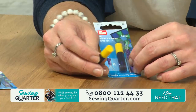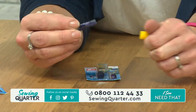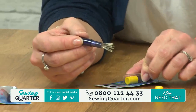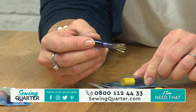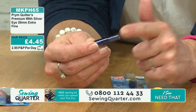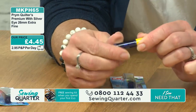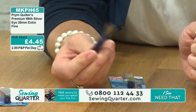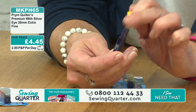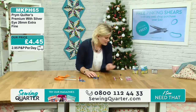Okay, so same premise again. This is 26 mil. There they are. Let's show that again. So you take them out and it makes it really easy to store as well. There they are. And then you can keep them all together and then you know that you've got your extra fine ones there. Nice.